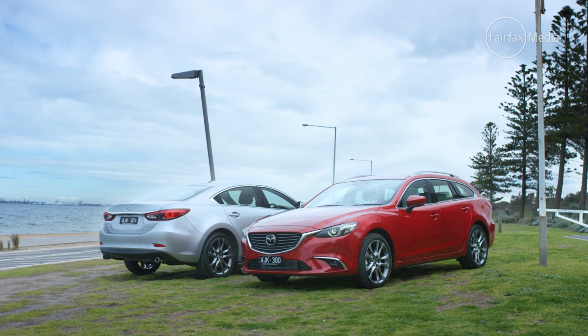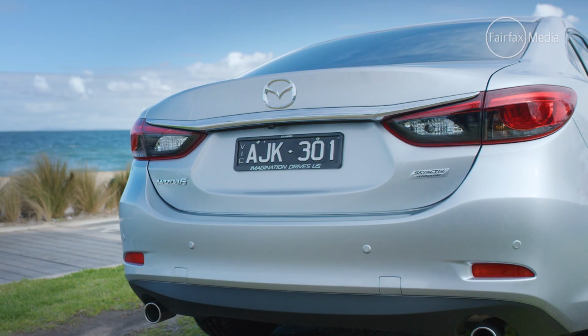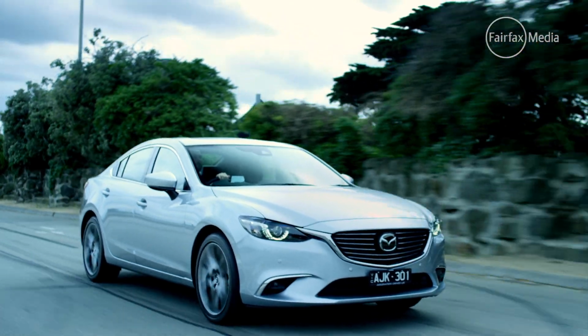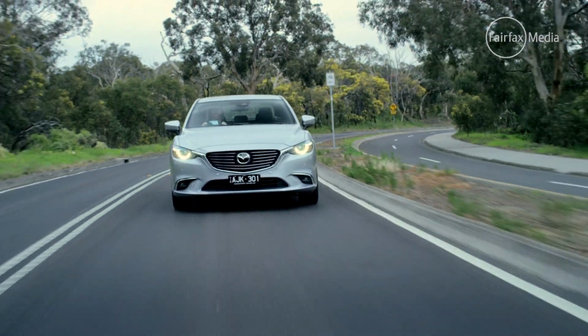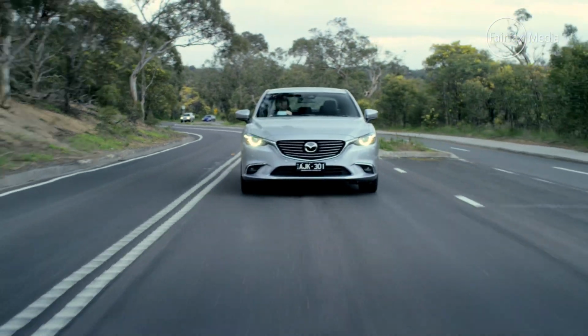Unlike most midlife updates, Mazda hasn't reworked the look of its top sedan. And that's good, because it would be easy to wreck this car's appearance for the sake of change. Instead, the tweaks are all under the skin. Now this is a midlife facelift for the Mazda 6 that came to Australia in 2013. The engine remains unchanged. You've got a choice of petrol or diesel power, both 4-cylinder engines, both driving the front wheels through a conventional 6-speed automatic transmission.